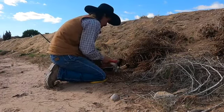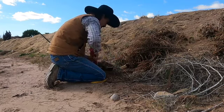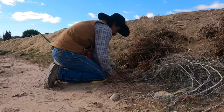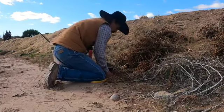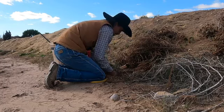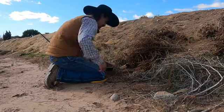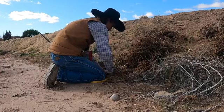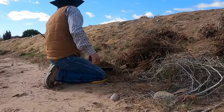So now I got my trap bed dug. I'm gonna dig another little depression in the bottom of my trap bed. That way I can sink my earth anchor in the ground, and I can also bury my chain underneath my trap so it don't bunch up on me. That's important, because then your trap won't set flat, and if your trap don't set flat, that's kind of a problem most of the time.